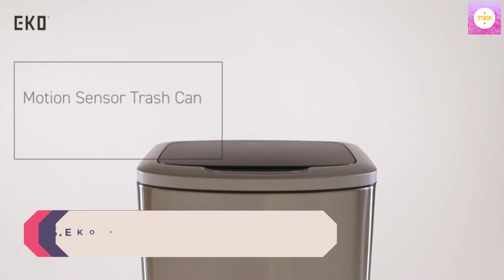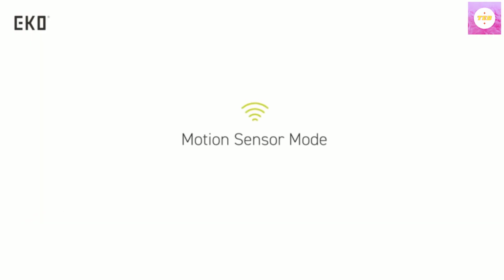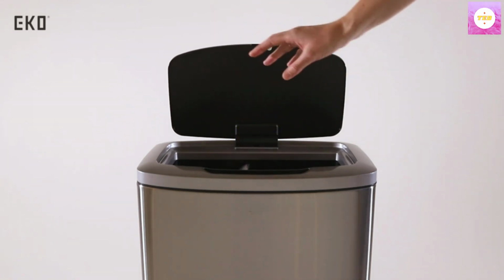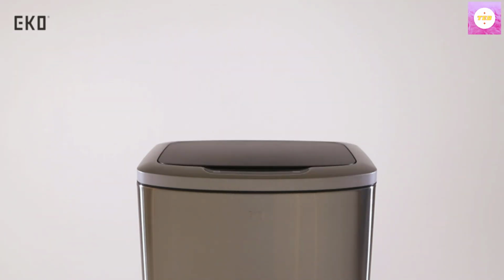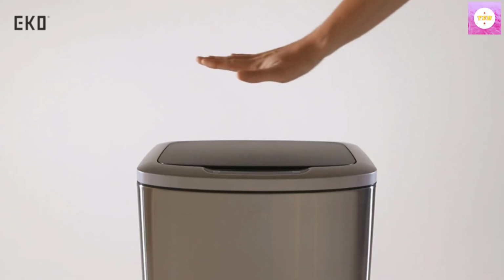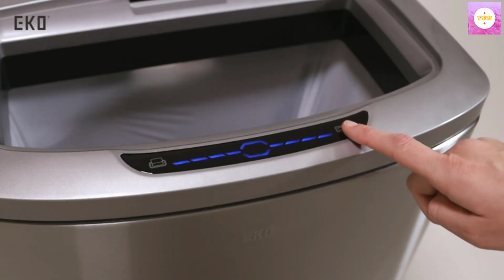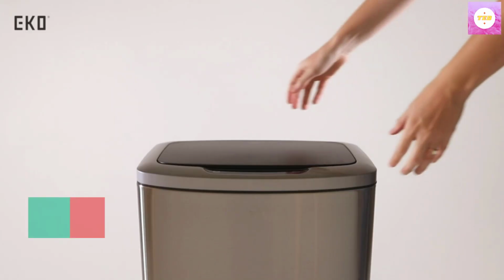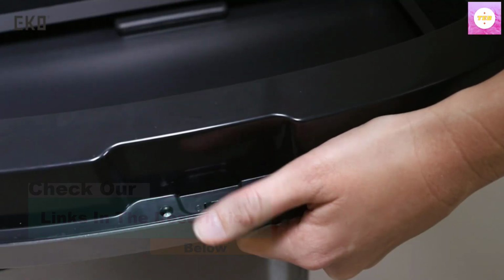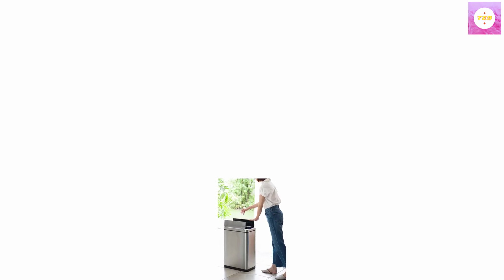Number 5. PKO Deluxe Phantom 45-liter, 1.8-gallon touchless motion sensor trash can, 50-liter vertical, brushed stainless steel finish. The sleek exterior of fingerprint-resistant brushed stainless steel of the body is carried through on the dual panels of the scissor-open lid of our Deluxe Phantom motion sensor trash can. The intelligent motion sensor mechanism opens the can when you want to. A touch switch sets it to manual operation mode.